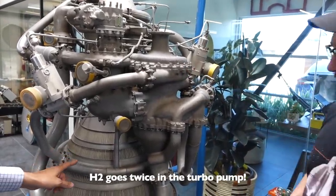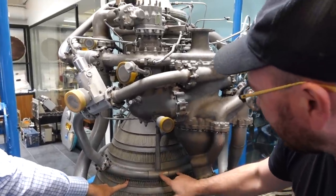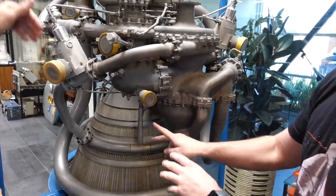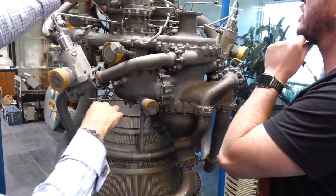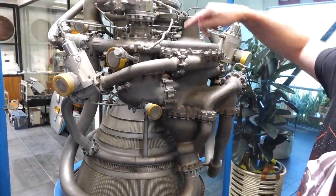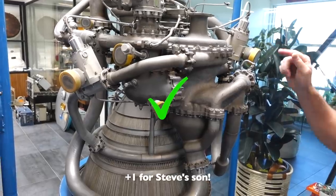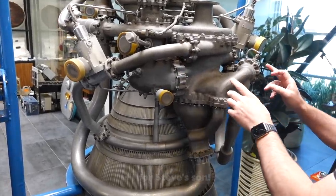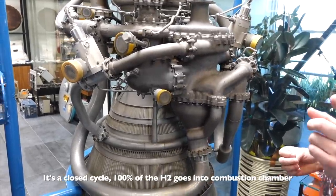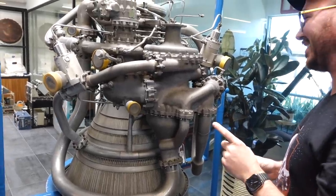So wait, maybe I was wrong on this. Is this a separate circuit driving additional lines? Nope, it's the same. So it's only going to drive these tubes, half of it. In other words, one set of hydrogen comes in up here, the other set comes in here? No. This goes into the bell. Up there it comes out and goes to the second turbo pump, and then it goes back to actually combust. It never goes back into the chamber until combustion. At the very end of its journey, it burns. Yes. We know where it ends up.